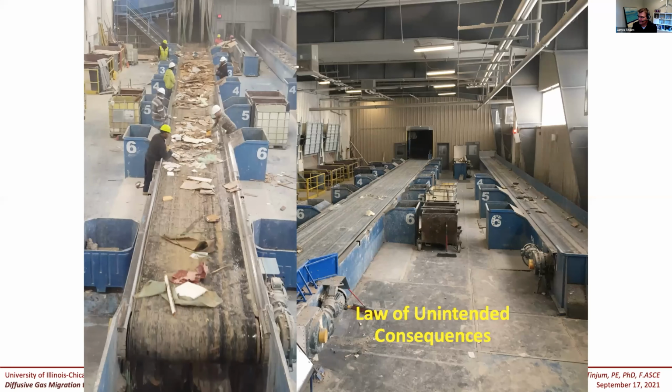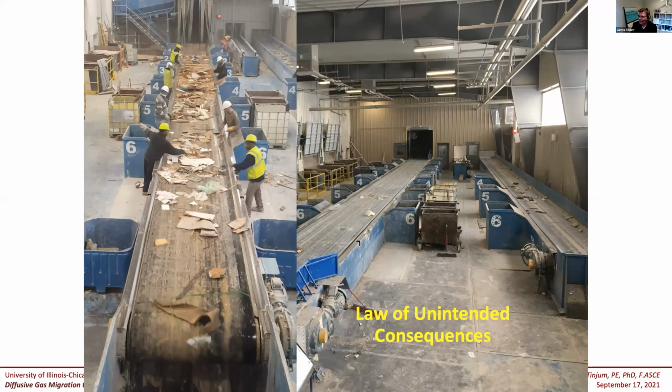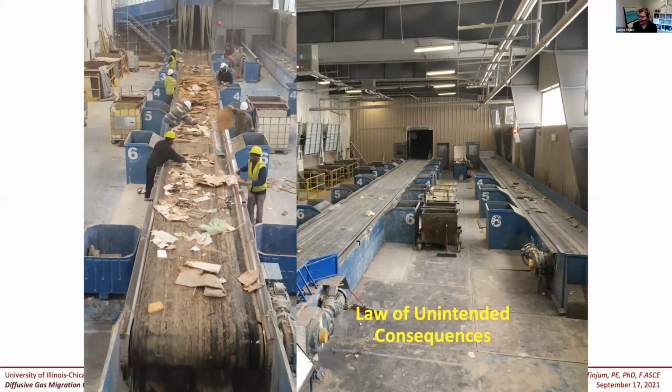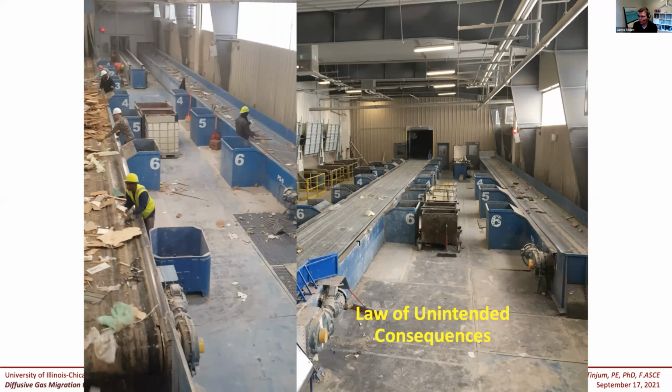As this system operates, each of these workers, you see that they have a bin there and they are responsible for taking out wood or certain types of plastic or whatever it is. Basically the remainder of that conveyor belt after 2 loops is residuals from the recycling process. You can probably see some drywall on there. Those residuals go to the landfill.